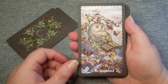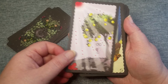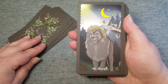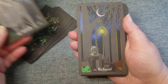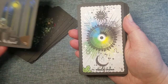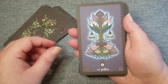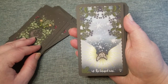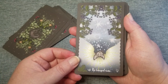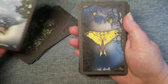I think this is actually my favorite card out of the deck. That and the High Priestess. And it does have the symbols on the card as well. You see the bat a lot in The Hanged Man, but I love how she changed it to be like a night sky.